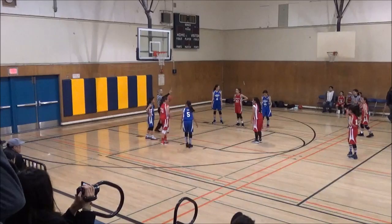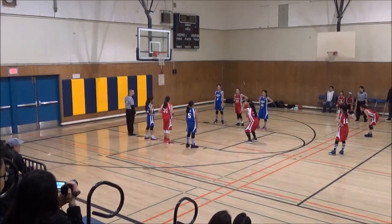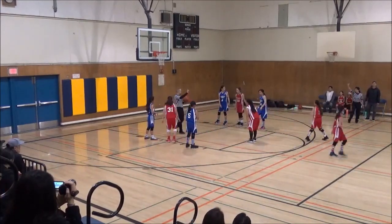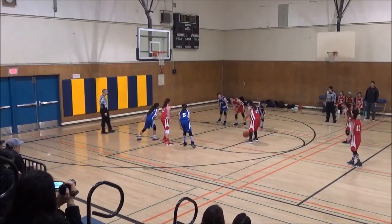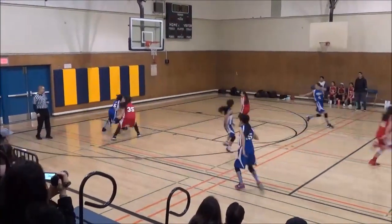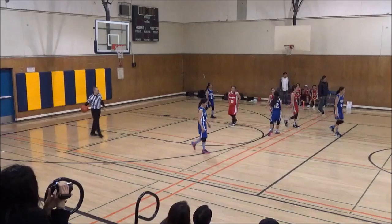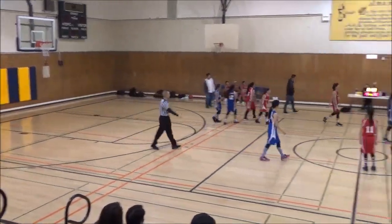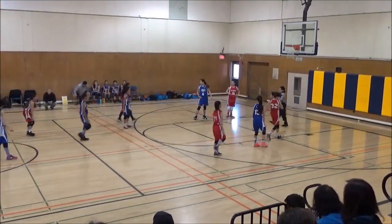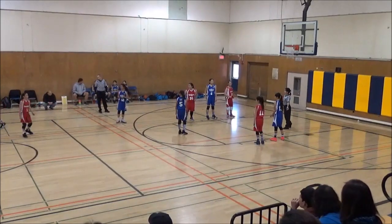And Kendall to the line. 33 seconds. Gotta make these. Let's see. First one here. A little long. And it's long. And foul. 1-on-1. We need to foul number six. And Lena fouls out of the game.